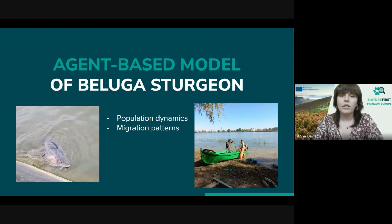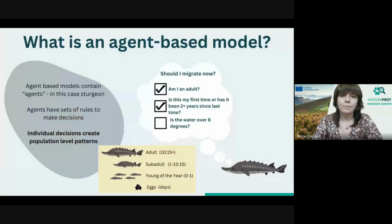From all of this knowledge, I started to develop an agent-based model of beluga sturgeon, both to simulate theoretical population dynamics, which I'll explain later can help us answer the question of whether young of the year catch relates to adult population dynamics and can be used for monitoring those. And also, perhaps more importantly, simulating these real migration patterns based on real environmental data, which can help strategize monitoring and potentially later be used for prevention and increased control from poaching.